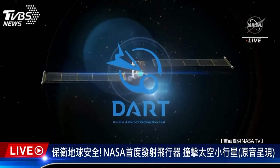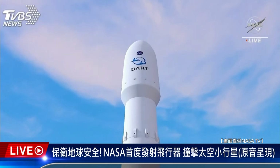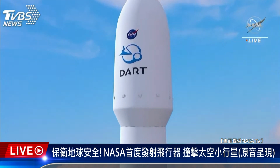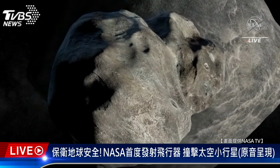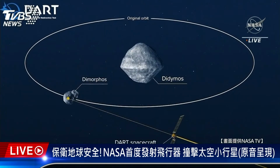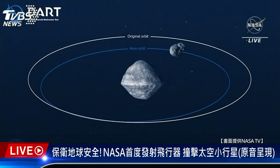The DART mission is NASA's first test of a planetary defense technique called kinetic impactor. DART is the Double Asteroid Redirection Test. It's just a spacecraft that is going to go and smack an asteroid. The moonlet Dimorphos, which orbits the asteroid Didymos. And see if we can change its trajectory just a little bit, in order to show that we can deflect incoming asteroids if we need to.